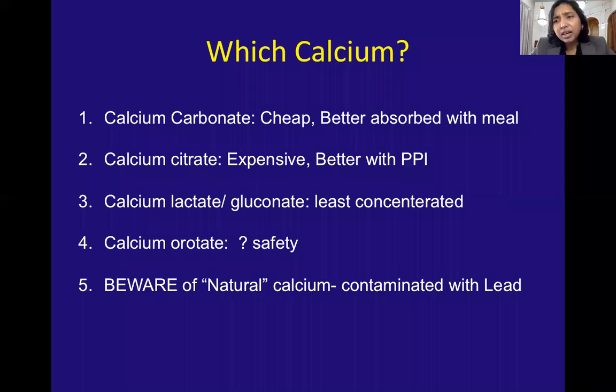Now, many times we are asked which calcium preparation should I use. Many pharma companies will come to you saying, sir, this calcium is better, this calcium absorbs better, and all that. So actually, what is the truth? The most common salt used in the calcium preparations available now is calcium carbonate. And why is it the most common? Because it is a cheap option and it gets better absorbed with a meal. So you should always tell your patients who are on calcium carbonate to take it with a meal, either before or after the meal, because it gets better absorbed with a meal.